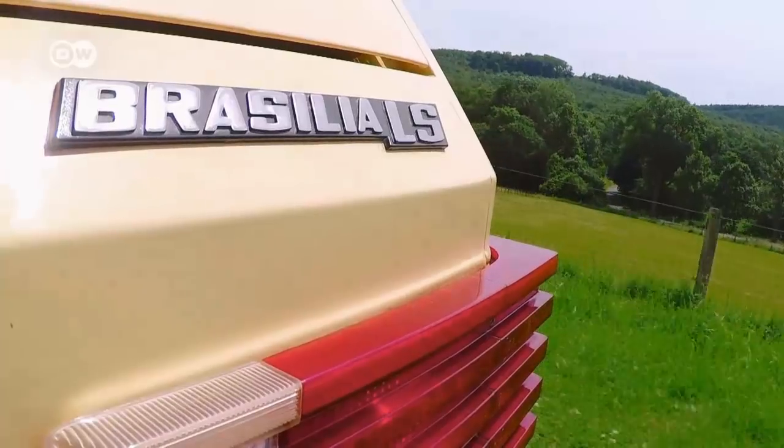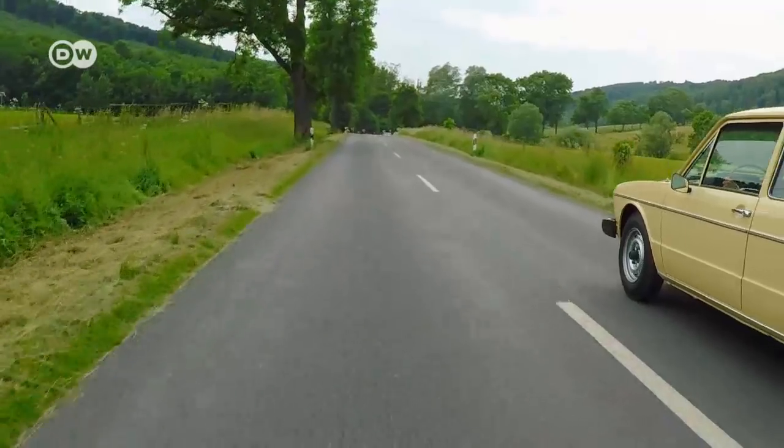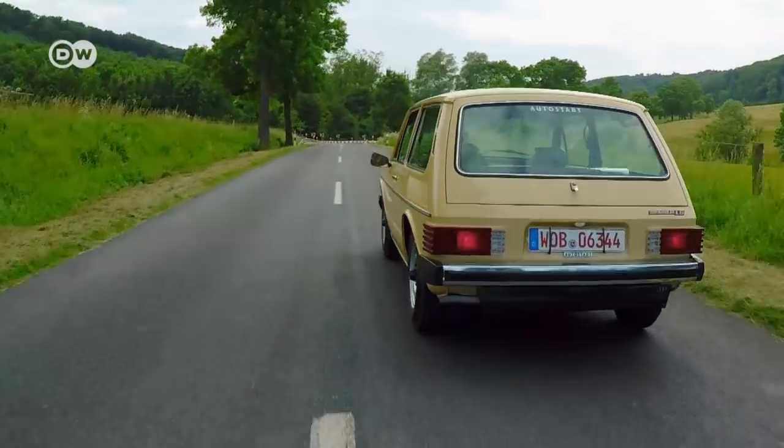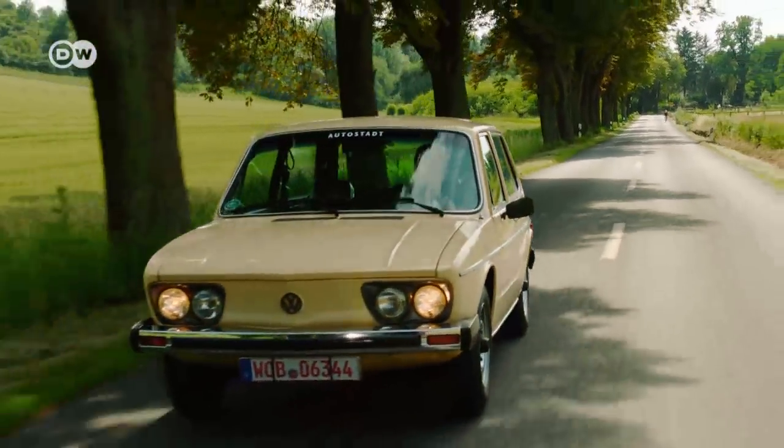The VW Brasilia is certainly not a perfect car. Owners often complained it had serious rust issues. Legend has it that even light collisions could cause rusted-through floor panels to drop out, taking passengers with them.